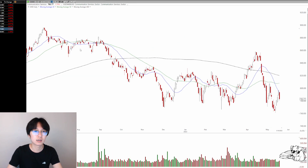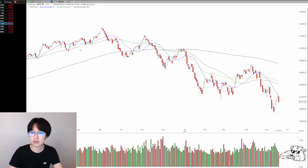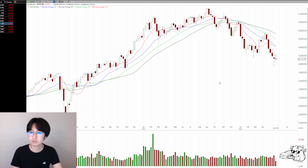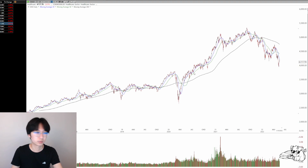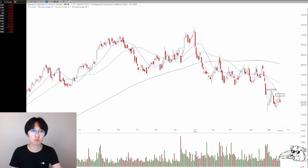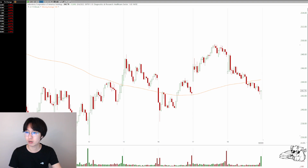Let's take a look at the healthcare sector. Healthcare sector seems to be pretty weak as well. Weekly chart looks pretty weak. So that was LH. I would like to go short on LH as well. And 1, 2, 3, 4, 5.